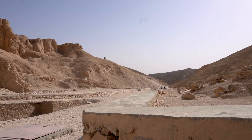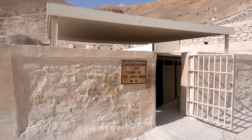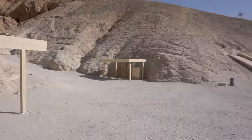You know that King Tut's was one of the last tombs to be found, and they thought the Valley of the Kings was done, we found everything. So that would make you think that King Tut's tomb is ages away or way out of everything, but it's kind of right next to the others, which I didn't expect.